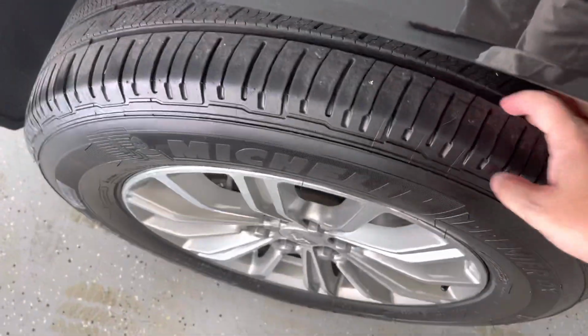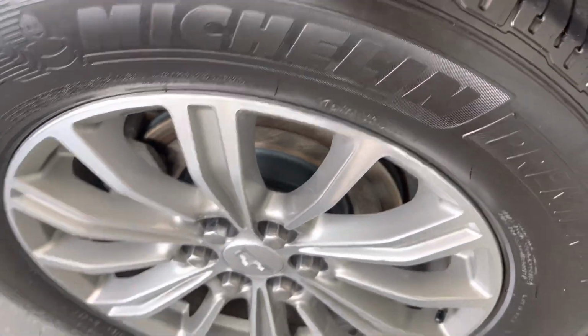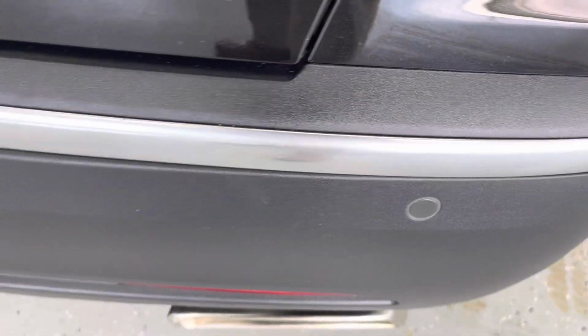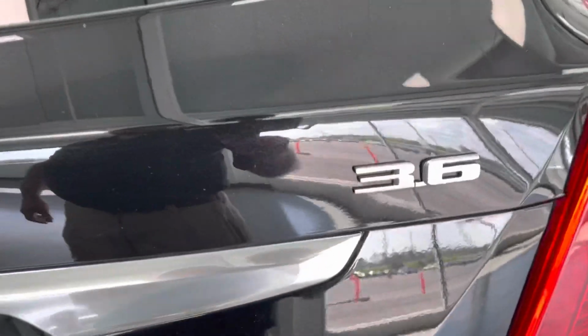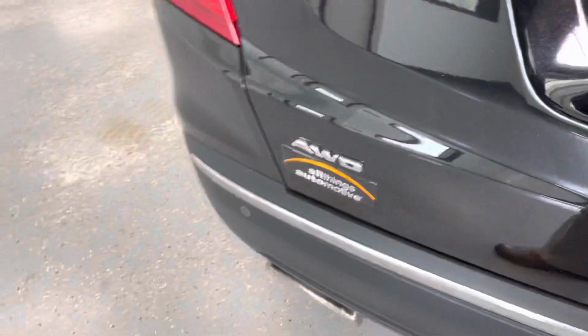Michelin tires all the way around here, like I said, about half tread or better. And like I say, brand new brakes and rotors all the way around on this vehicle. Coming around to the back, one thing you'll notice, 360, it's on the front and the rear. We do have your ultrasonic park assist. This is a 3.6 liter V6 all-wheel drive XT5, and it does have a power liftgate.